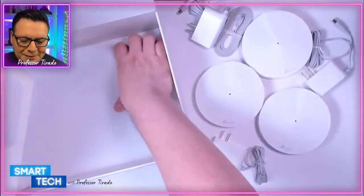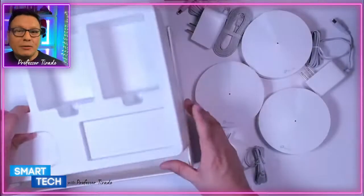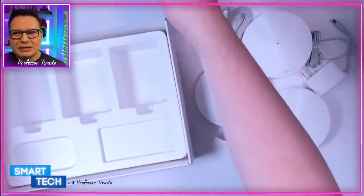There's nothing here. I'm always curious to see what else is in there. Sometimes they actually do something else.